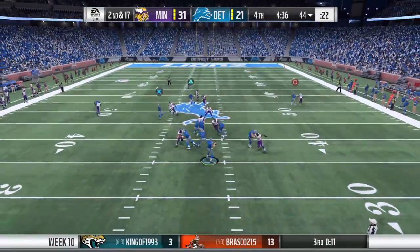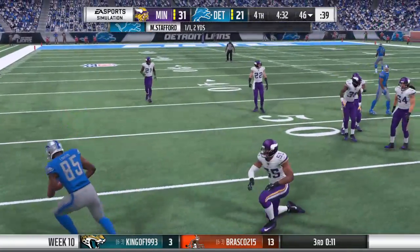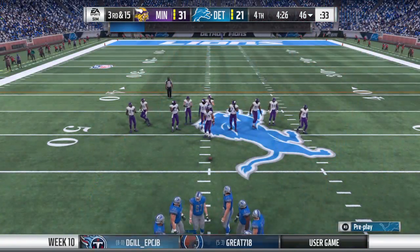And now a first chance for the backup here to throw. Ebron caught left side. And he'll be taken down at the 46-yard line. That throw good for only a couple. It brings up third down. I think it's okay there.